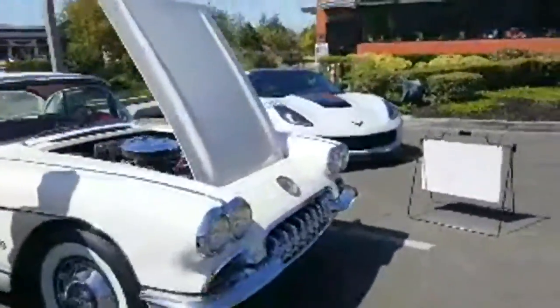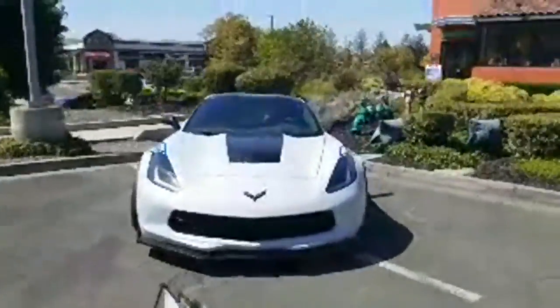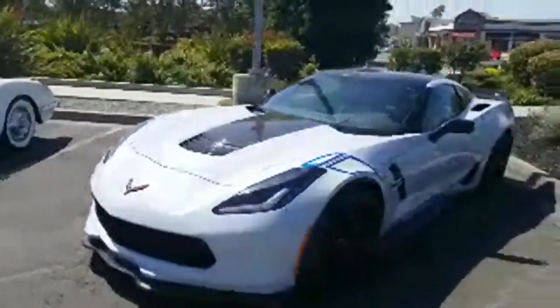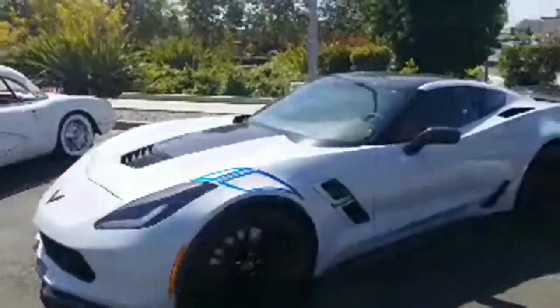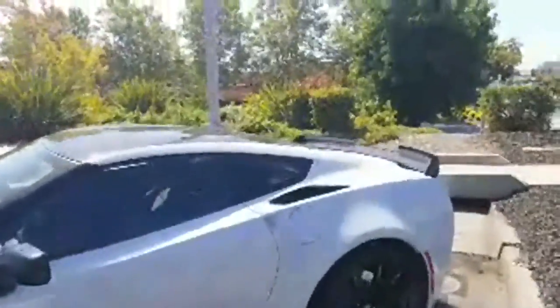And then there is a Carbon 65 right there. There's the other version of the Carbon 65. There we go. Yeah, it's a pretty car right there. It's got that carbon ceramic, the big old wing on the back, or spoiler, I should say. Look at those brakes. Crazy.